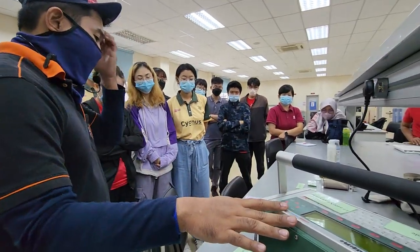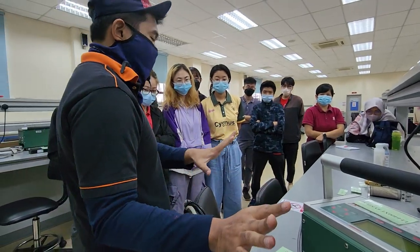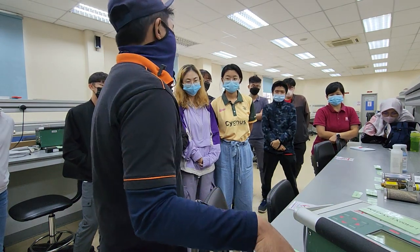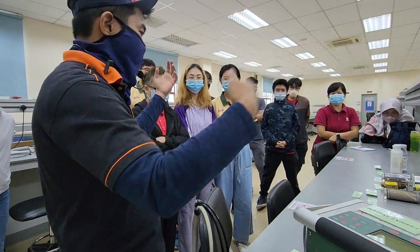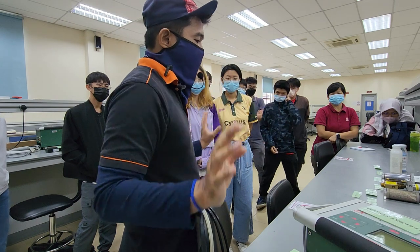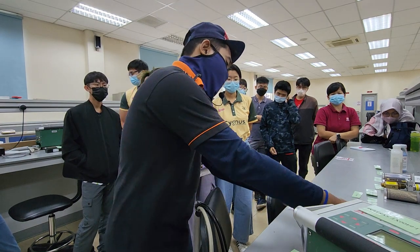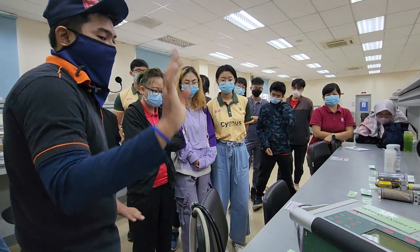This machine says portable, even though in today's context it doesn't look very portable, because of this battery, meaning that you can bring this thing, even though it's very heavy, to the farm, and do all your measurement right in the middle of the field. But in a lab situation like now, you can connect it right to the charger. This black box is the battery charger. Take this cable in and the power source right in, and you're good to go.